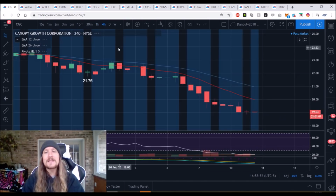I like this setup with the dump heading into earnings, because I'm going to look for shorts to take profit before earnings and not gamble on their gains, the significant gains they have had in the last few days. And I'm going to look for bulls to view it as, hey, we're getting a discount. All the bad news is priced in. Maybe we can have a bullish reaction to earnings. That's what's going to lead to a 4-hour oversold bounce, in my opinion. And that's what I'm watching for either tomorrow or Wednesday.